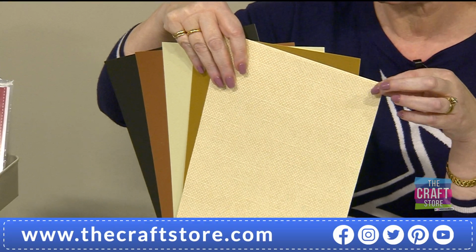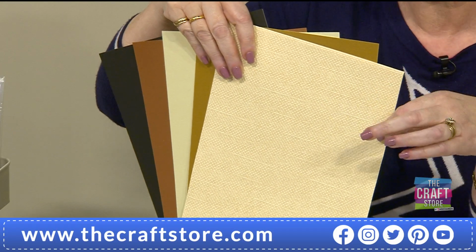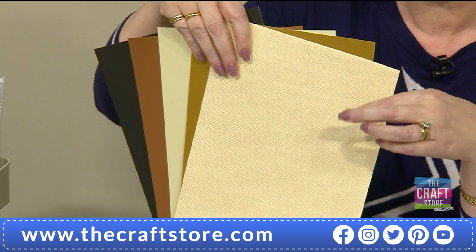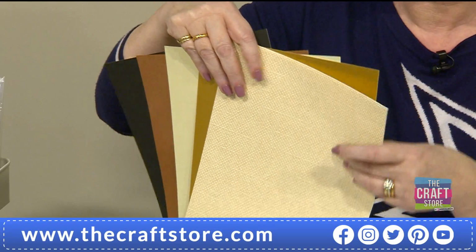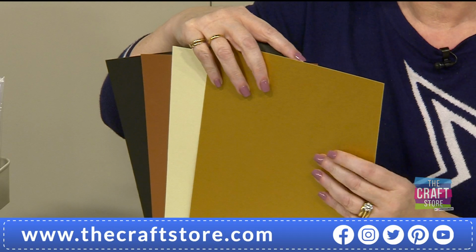But if you're a mixed media person, if you tore some of this and put it onto a canvas, coated it with your gesso and then rubbed gilding wax over the top, it would give you a completely different look because it's really textured. It feels like Hessian. It's lovely. It's like it's woven. It is. It's beautiful. And then we've got this gold shimmer.